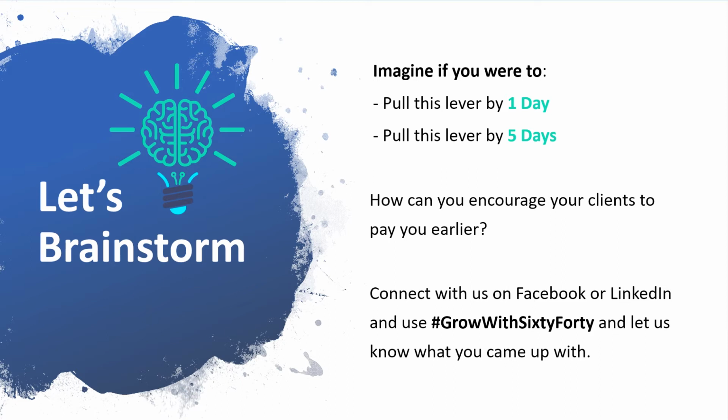So accounts receivable is actually a great one to brainstorm to see how you can make an improvement here. What if you can generate an improvement in your accounts receivable days by only 1 day? Don't think it would make much of a difference? You might be really surprised. What if you were able to improve it by 5 days?